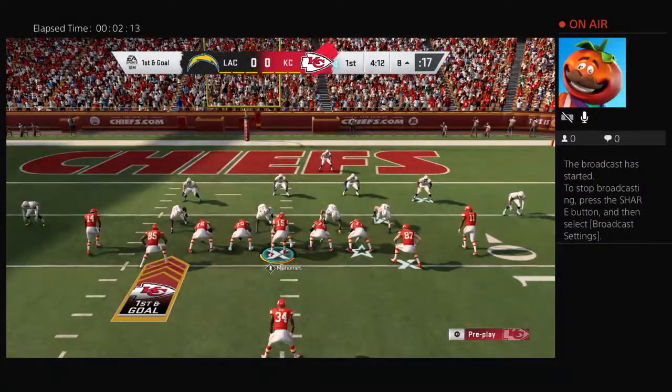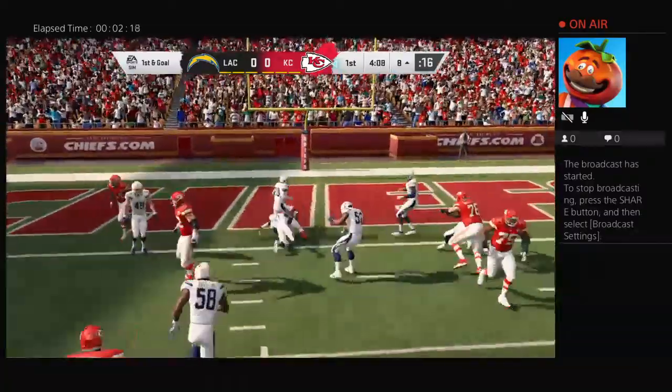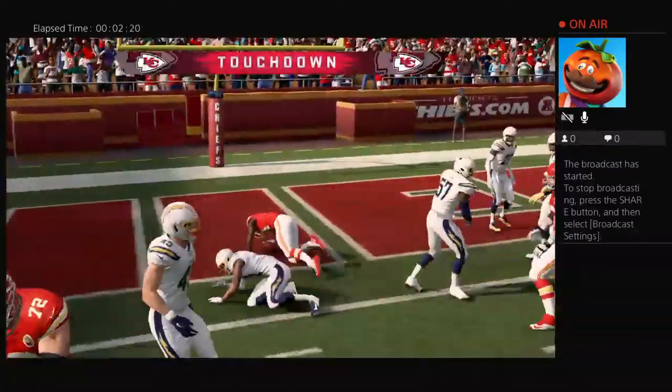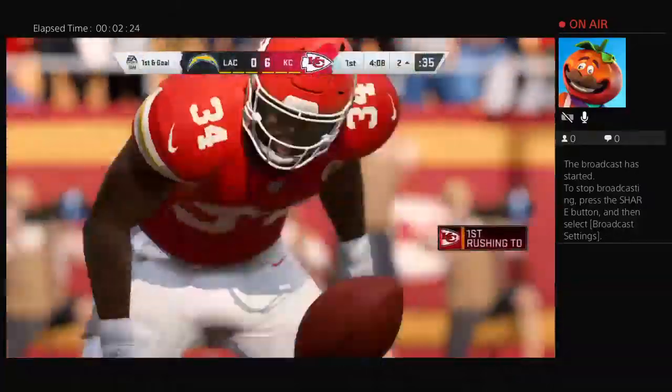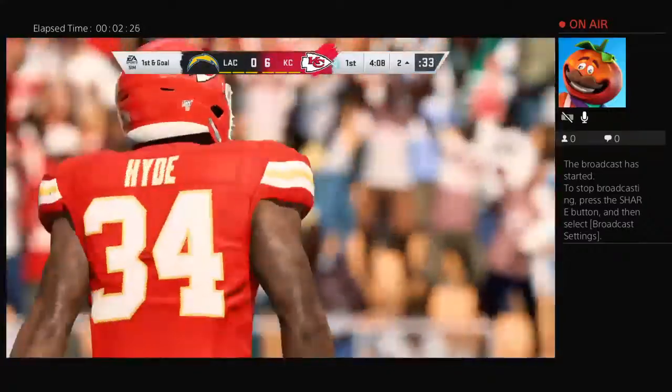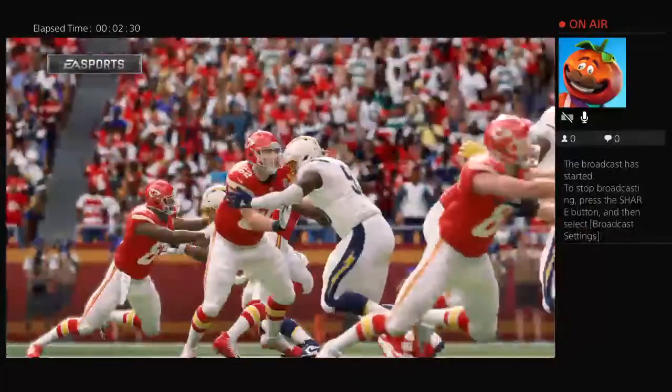Speaking of Damian Williams, great Super Bowl. 17 carries over 100 yards. And he takes this into the end zone for a Chiefs touchdown. An 8-yard touchdown run. And the Chiefs take it right down and score on the opening drive.